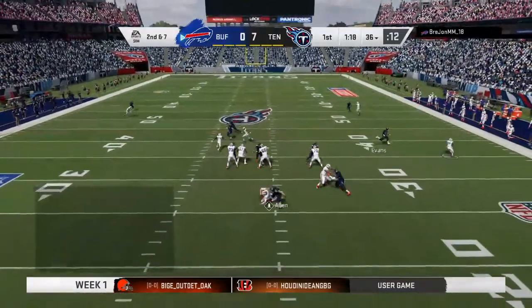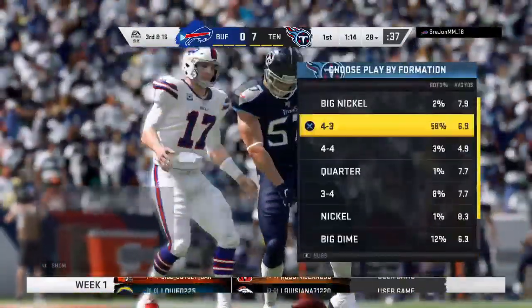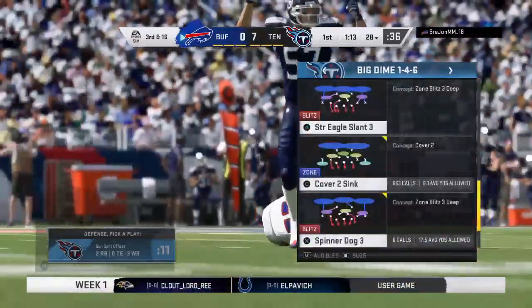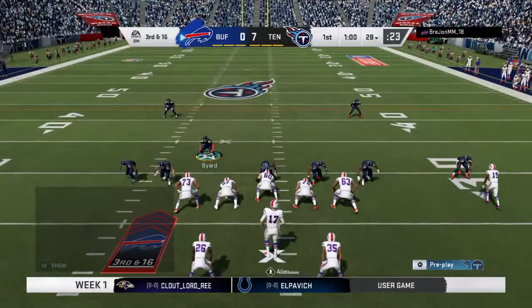To throw, it's Allen. Nowhere to escape, and he goes down. Michael Kendricks came in there hard on the blitz and got him down 9 yards behind the line of scrimmage. So after the sack, Allen and the Bills with work to do on 3rd and long.